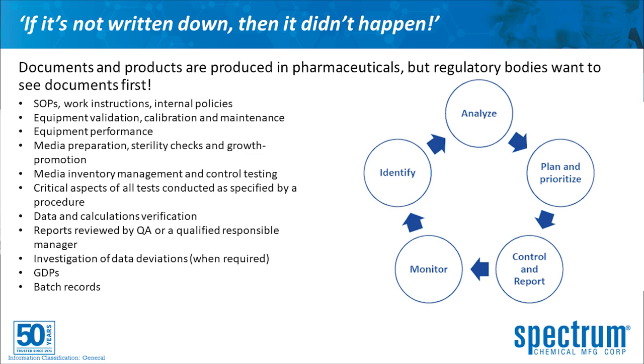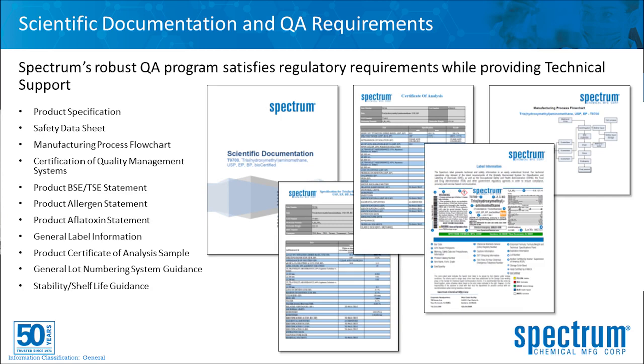So when we look for our suppliers and when we want to turn our quality assurance program into a competitive advantage, we want to make sure that we are getting all the documentation that we require to build our quality system. We also want to make sure of the types of documentation they provide. We need product specifications, SDS, product flow chart, certificate of analysis, and all other documents required as per FDA, or sometimes our customer-specific documentation. So we need to make sure that we are getting this full package from our suppliers.